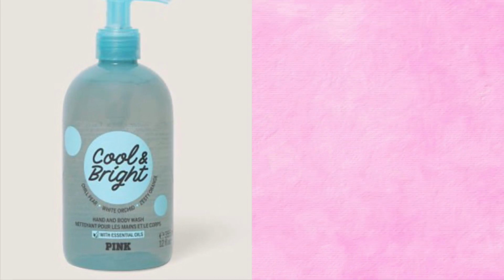So next is this Cool and Bright. It's face and body wash. I've never seen this before at Victoria's Secret, so I think it's something new they have. And I think that's cool because you could use it as a face wash, you could use it as a body wash, you could use it to wash your hands. It has a little pump and everything. I think it's super cute.